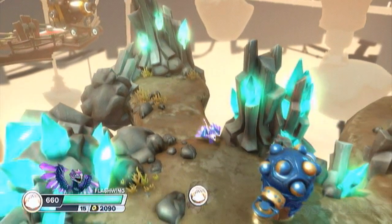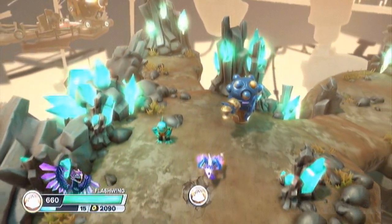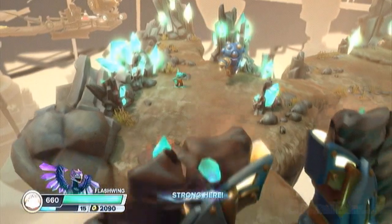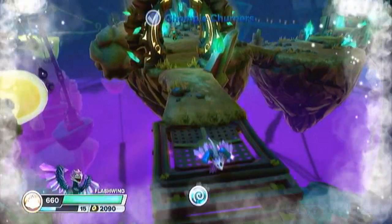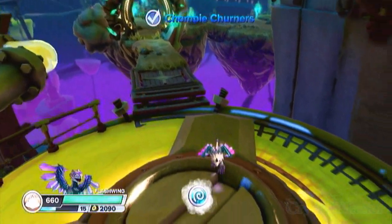I'm sure everyone will know it's still me. Skylanders of the air element are stronger in this zone.